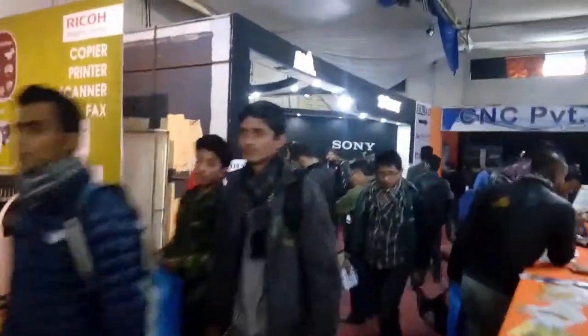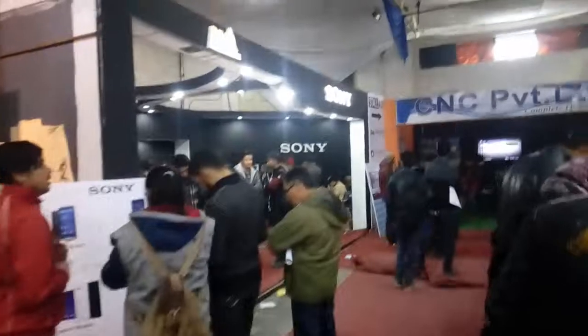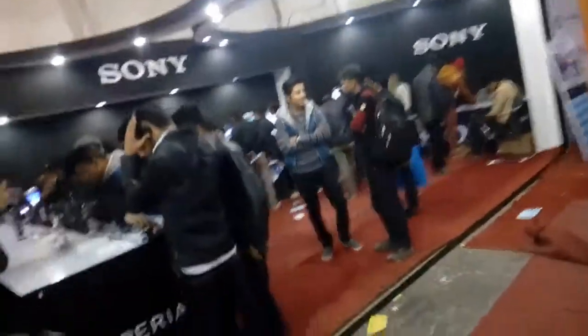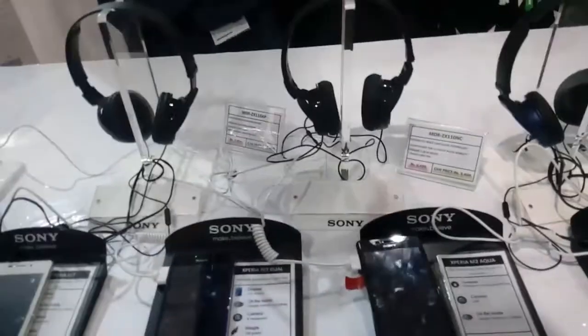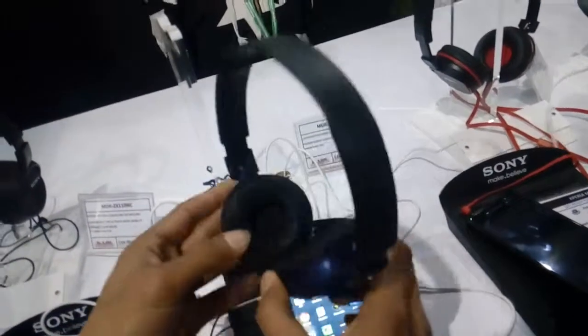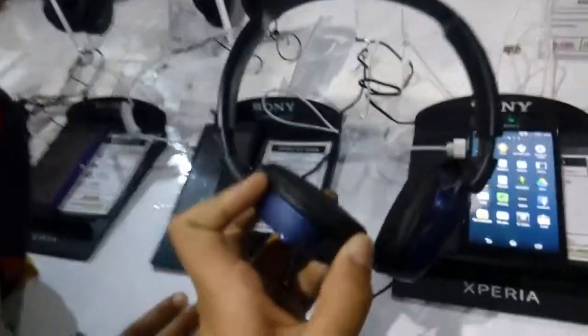We are now at quite a good company stall. This is Sony. We can see, oh, a variety of headphones. Headphones here. Let's check it out. Let's check some of the headphones. Sony headphone. It's quite a good sound.